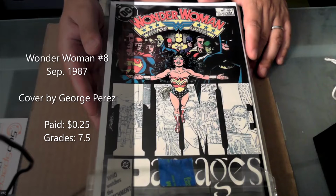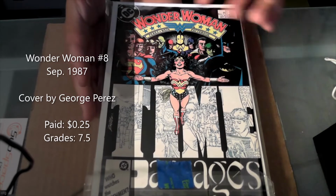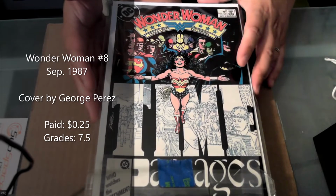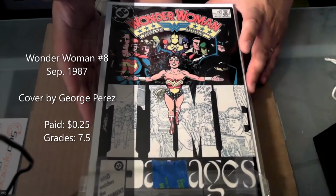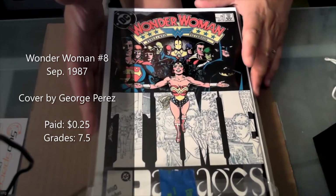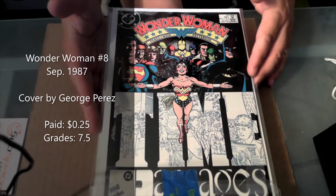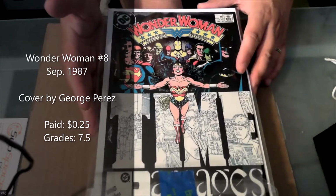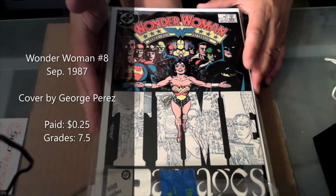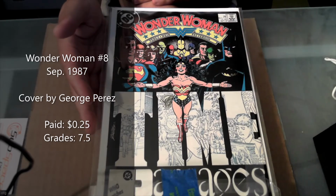Beautiful George Perez cover. As I've mentioned on many occasions before, I'm just trying to pick away at, at least the first 25 issues of Wonder Woman, the Perez initial run in this volume of Wonder Woman. And unfortunately, I didn't run across Wonder Woman in the 25-cent bins. This was really the only copy.